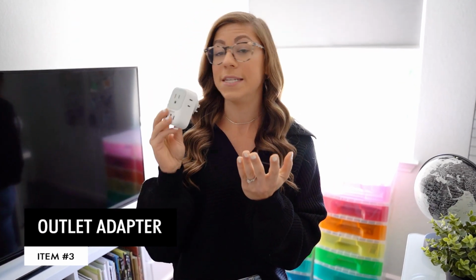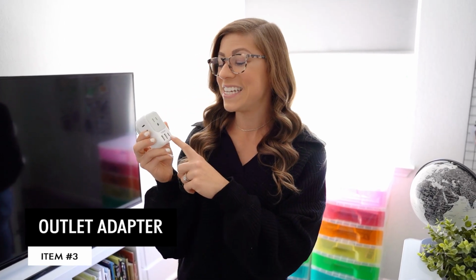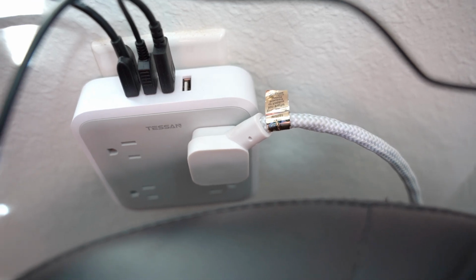I don't know what to call this besides an outlet adapter, but the brand is Tessan, T-E-S-S-A-N. These come in tons of different sizes. This one I actually use when traveling. Billy and I just got back from a flight today and I took it from my carry-on to here. And they also have larger ones.